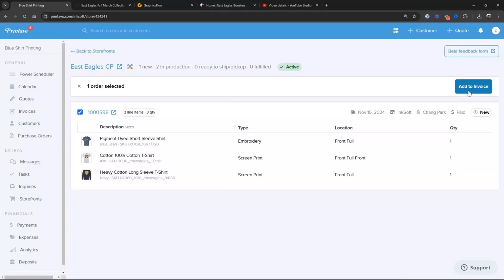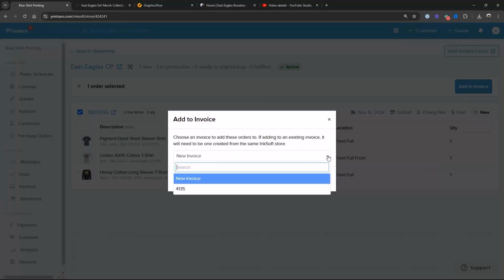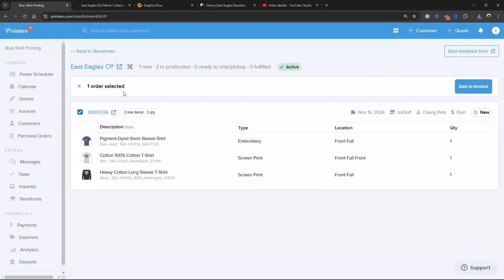The other option now is, if I know what the invoice number is, I can convert this over. So I say add to invoice, and this is going to convert it to a Printavo invoice. I can add it to a new invoice, but if I already know there's another invoice in here, I'll have all my other converted invoices in here, and I can just select it and combine it. It's a really neat way to combine orders. So I don't necessarily have to leave them all over in InkSoft and then approve them to move them in here. I could just move them in as I go. Or I could leave them all here in the store, check them all together, and move them over.